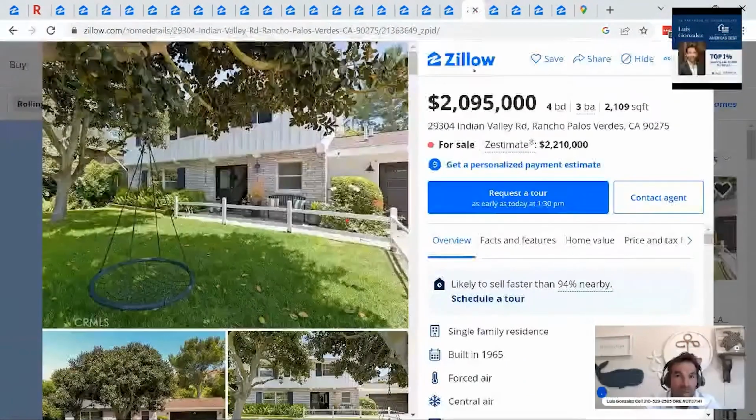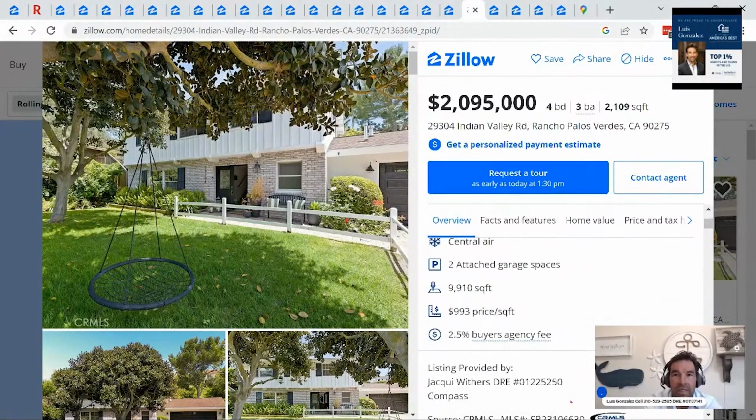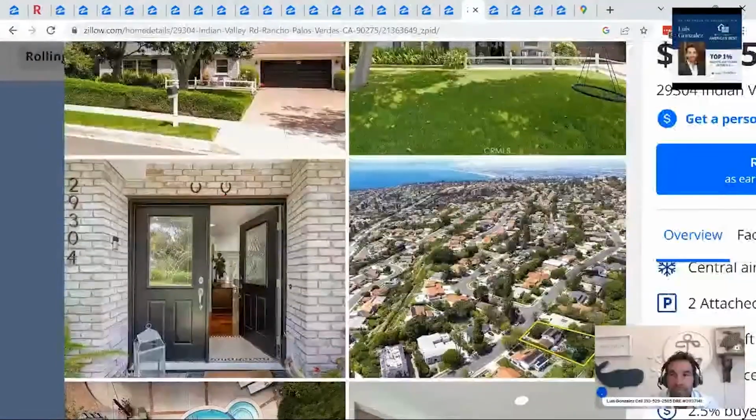Let's go on to 29304 Indian Valley Road, Rancho Palos Verdes, 2,109 square feet for $2,095,000 for a 4-bedroom, 3-bath. This is a pretty nice property. Let's see, built in 1965 at 993 a square foot, just under a 10,000 square foot lot. So let's see what this property has to offer.